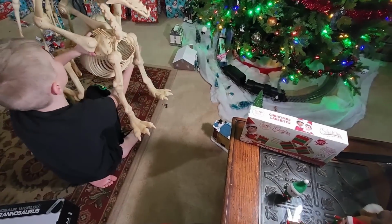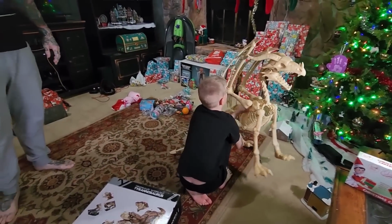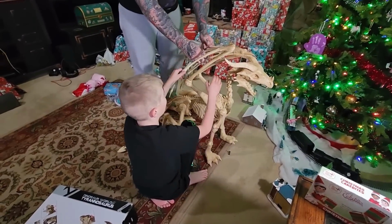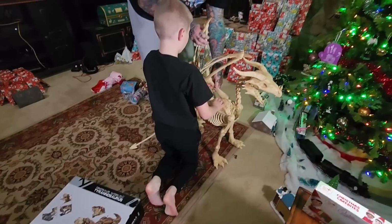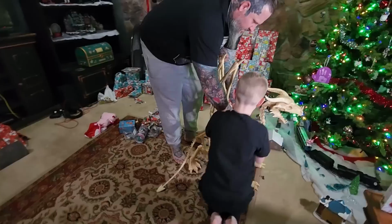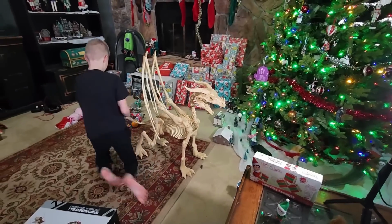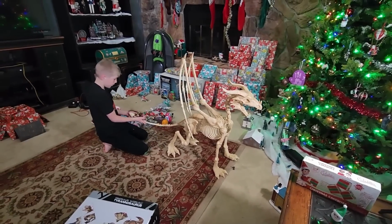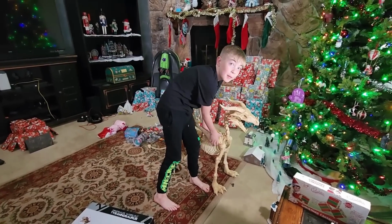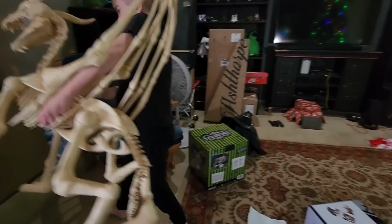Oh, what? It's fully posable, huh? Fully posable. Look at that fully posable dragon. The wings, too. You can pose them. Oh, yeah. Oh, that's cool. Look how regal he is. He looks so regal. Look at that! Are you surprised so far? Yeah, that thing looks cool. Thank you. Oh, you're welcome, buddy.